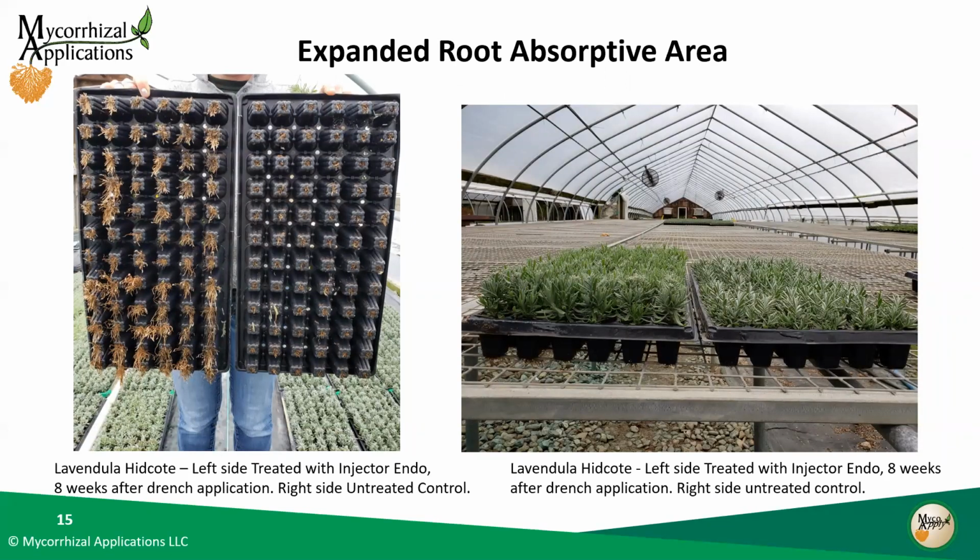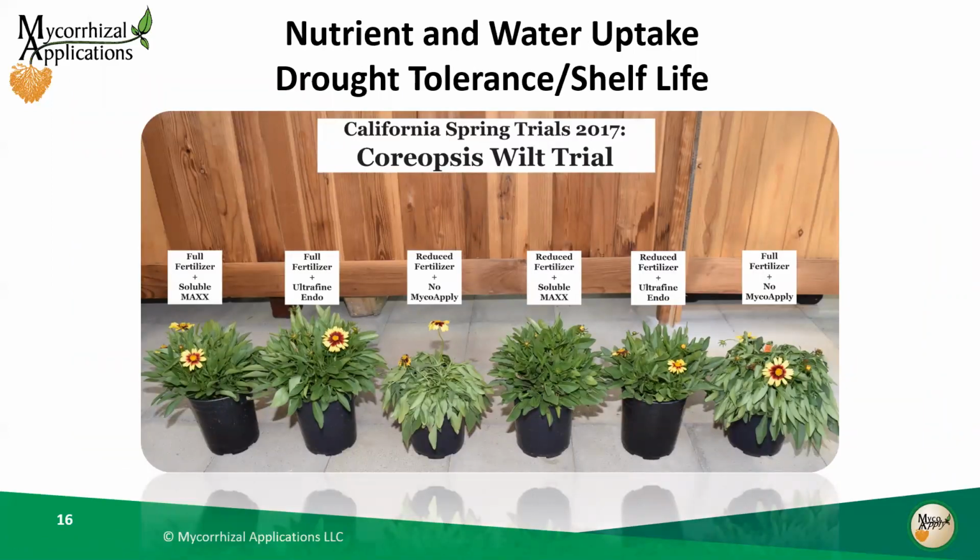And then with lavender plugs, this is after 8 weeks, and you can see those plugs on the left-hand side are much more established than the ones on the right. And then you can see the vegetation on the right-hand side image as well, is being treated with Microapply and much more established. This is actually a drought trial. You can see that the two affected wilted plants don't have a Microapply treatment in them whatsoever, and the others do. And then they have variations of fertilizer levels.